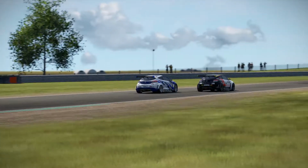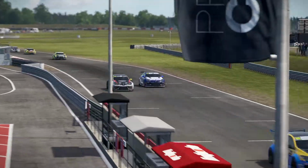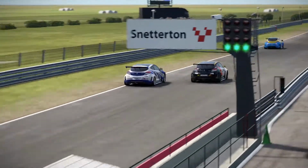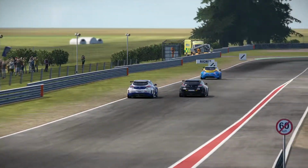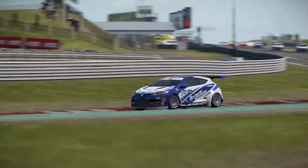He's got better drive out of the final corner, and now he's going to get a chance to get alongside Matt Neal. Both evenly matched down the straight. They've got the same cars, remember, at the front three at least. Turkington in fifth place is the only BMW, the top BMW for now. The rest of them are in the Renault Meganes.